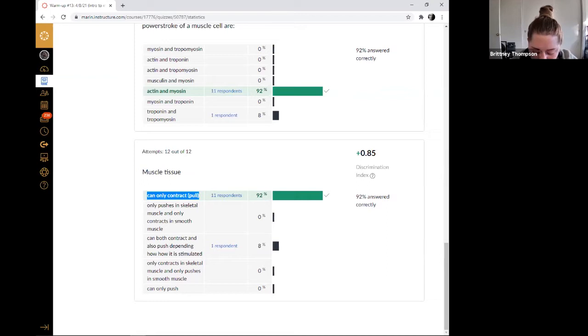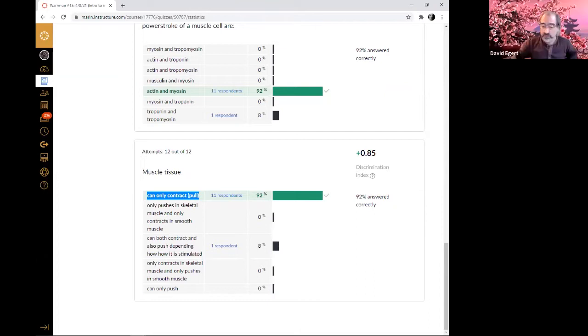Okay, I actually had a question. For the isotonic, or sorry, I think it's isometric, what would be an example of that? The ones where the muscle doesn't change. Like if you were holding a weight exactly at the same height, not going up or down, but you had to generate force in order to not have it fall. Okay, so it's still contracting, it's just not changing in length. Yeah, so isometric means same length, right?